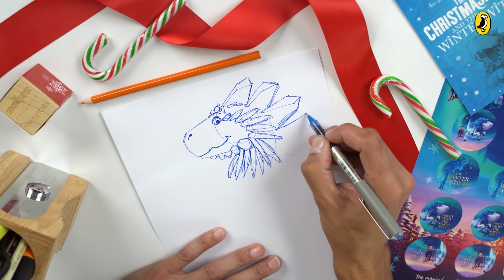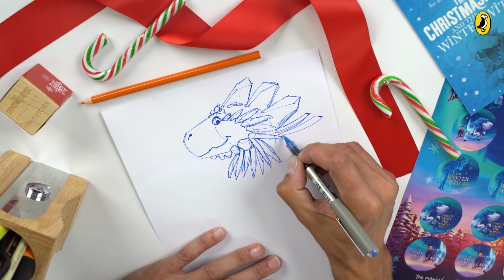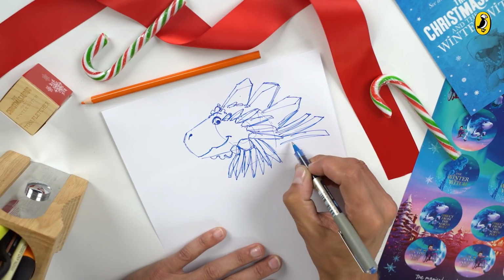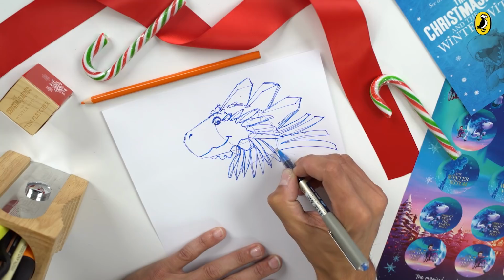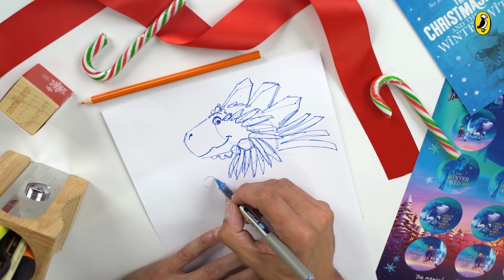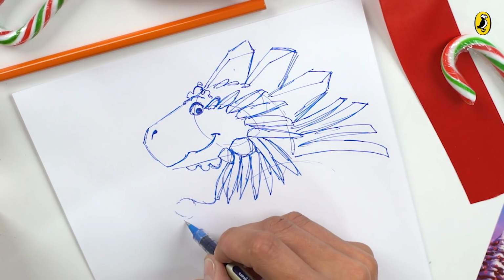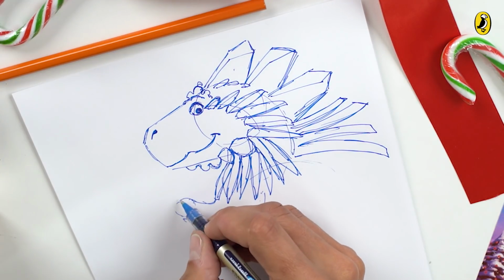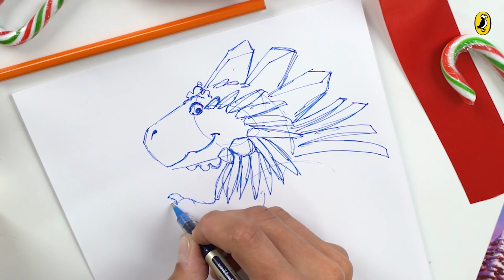So there's 1, 2, and then these ones change direction, 3, and 4. And then we can draw in his hand. So if we put his hand here, it's like a little circle. And then his arm flows under like that. And then we'll give him some nice sharp claws.